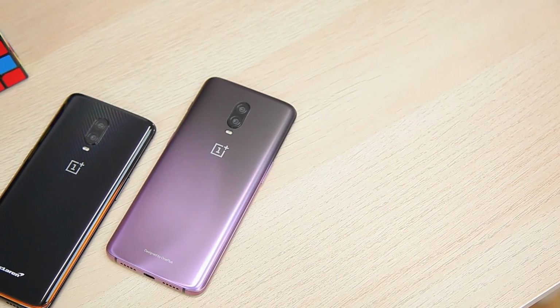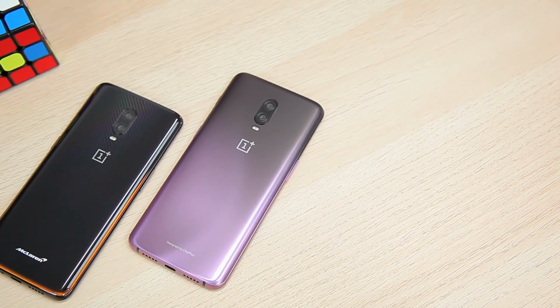So that just about covers everything about the OnePlus 6T. It's a phone that does a lot of things really, really well. And the shortcomings, if you can even classify them as shortcomings, are definitely not deal breakers and are things that are really not going to matter to a lot of people who aren't exposed to every single flagship phone that comes out every single day. So let's talk about pricing and availability.